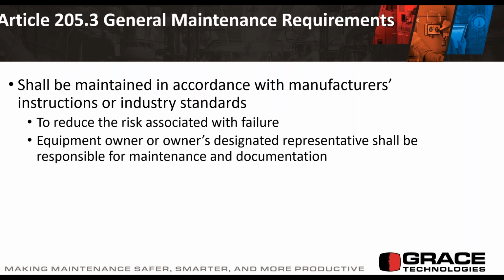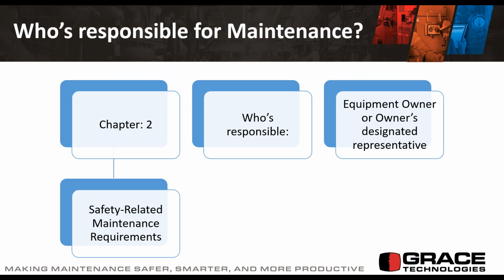So in that case, they think that it's their responsibility to take care of this maintenance task or the safety of this equipment, which is not so, because whenever someone is working at your facility, the liability or the responsibility lies with the facility owner or the owner's appointed representative, right? So this is a slide that shows who is responsible for maintenance, the equipment owner or the owner's designated representative, and that's defined clearly in Chapter 2 of NFPA 70E, safety related maintenance requirements.